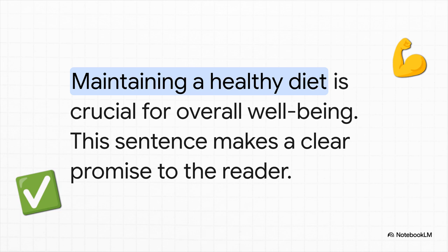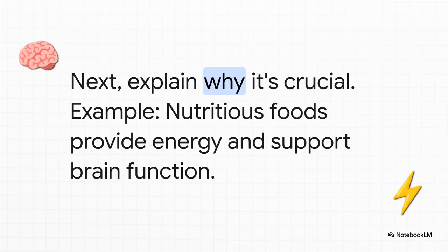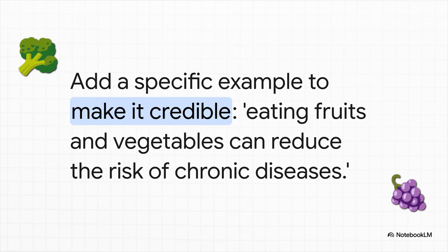Foundation, laid. Next, we need the frame. We gotta explain why it's crucial. So let's add this. Nutritious foods provide the energy needed for daily activities and support brain function. See? Now we're adding some real substance to that main idea. All right, time for some details, a little evidence. A good specific example is perfect here. How about, for example, eating fruits and vegetables can reduce the risk of chronic diseases. That makes our argument feel way more real, doesn't it?